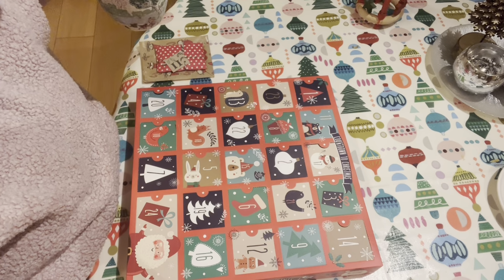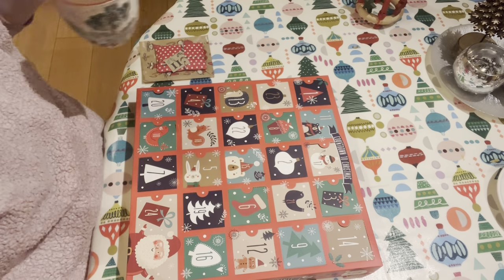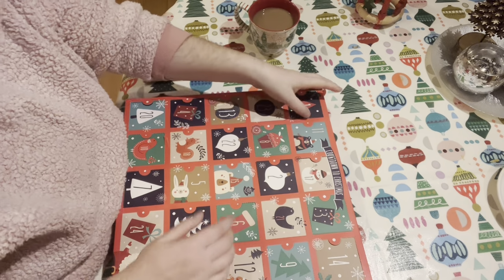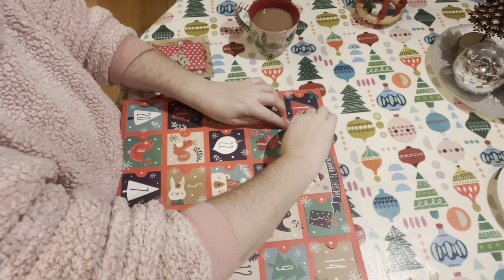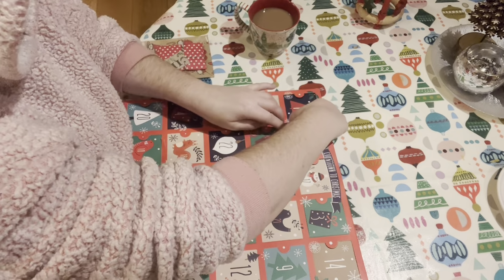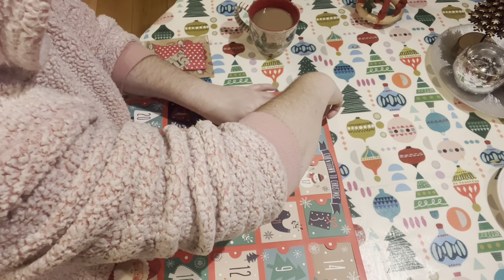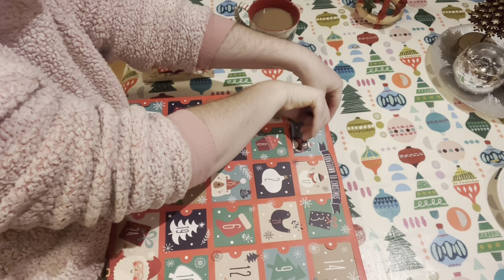Woo! Where is day number 11? Ah! There he is. It's a bear. It's a bear with his woolly Santa hat on. How very adorable. Oh, come on. One doesn't want to open at all.